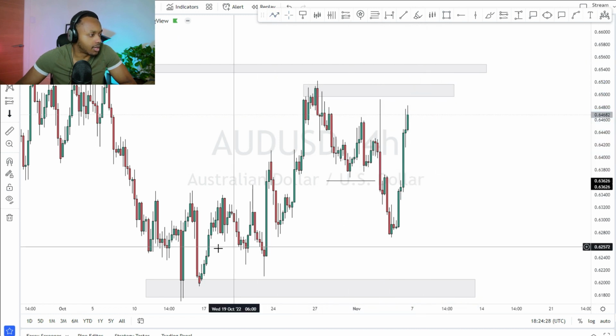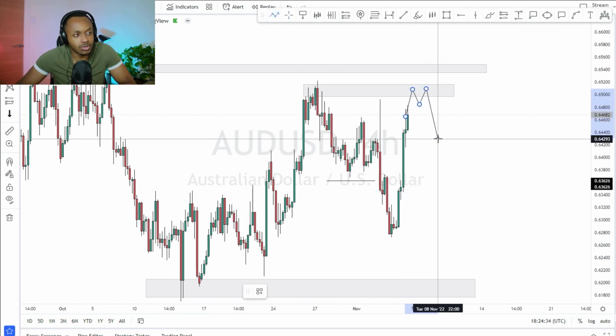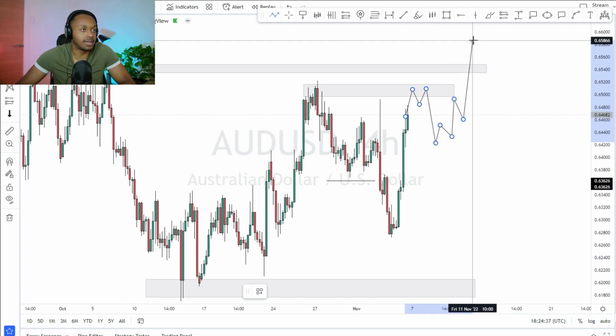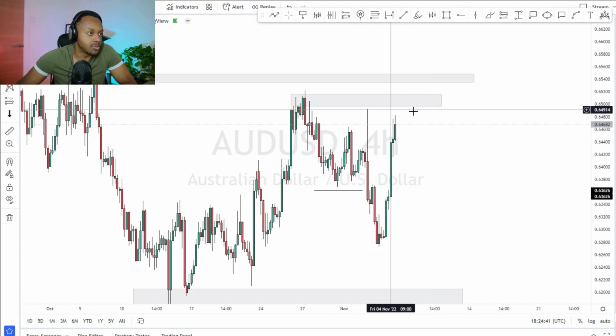Don't push it too far, because we've tried to roll over a few times now, and each time we see the buyers step back in. So most likely we'll come into this level, see some downside, and the buyers will probably come back in and take it further, and that's just if we react to that level, of course. So I'm expecting some short-term sales here, but hopefully we can get some correction.